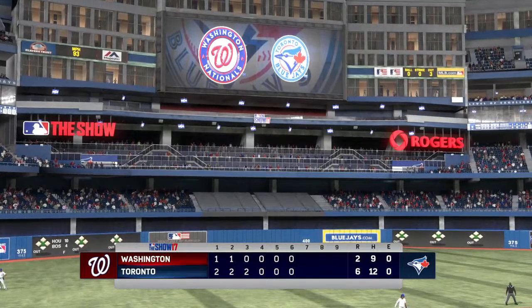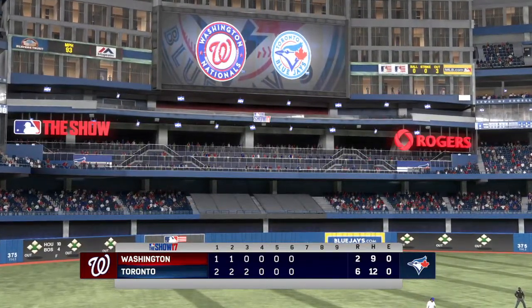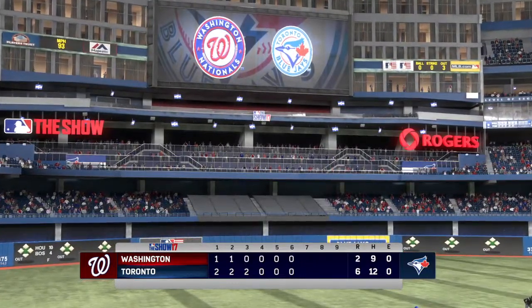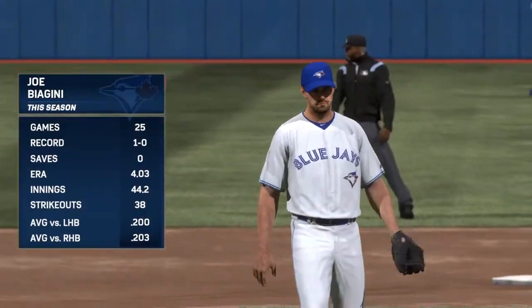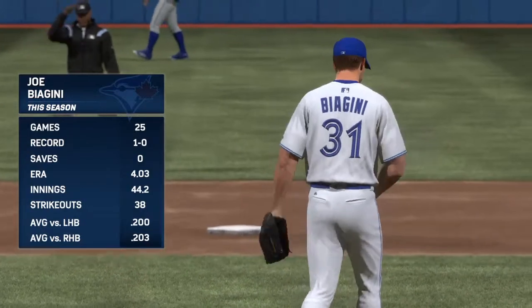Back here at Rogers Center in Toronto. 7th inning coming up with the Jays out in front as we give you a look at our game summary to this point. Now from the bullpen, Joe Biagini is on to pitch for the Blue Jays to start inning number 7. Number 31, Joe Biagini.